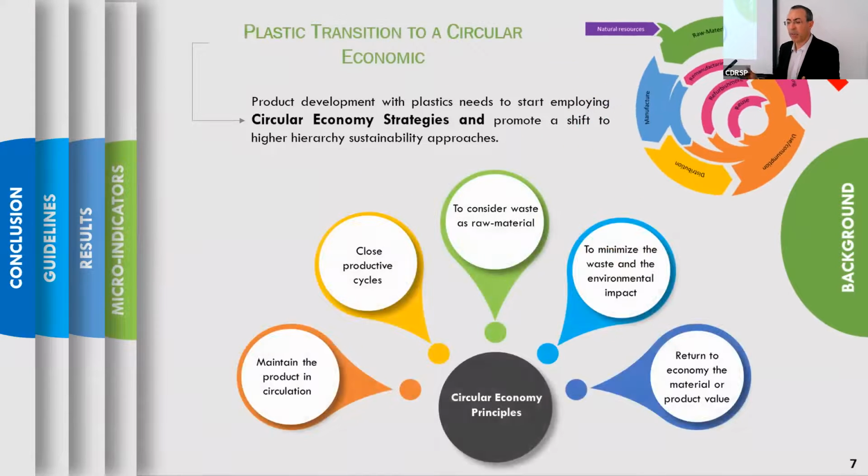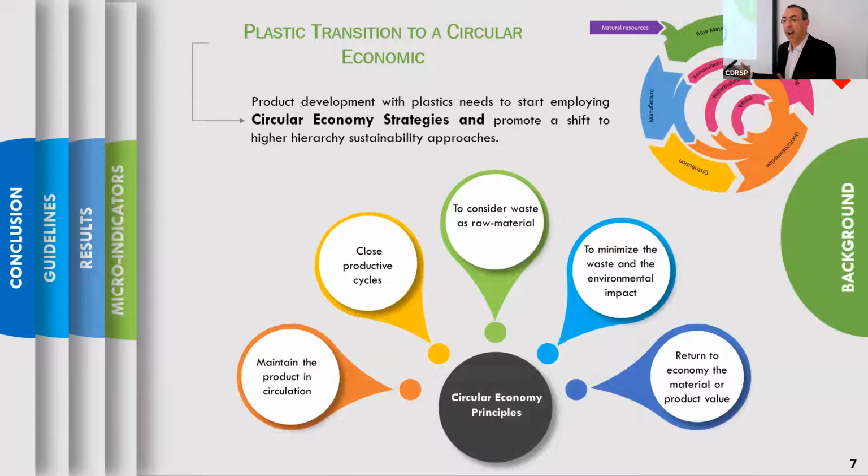So this obviously ties into the hierarchies of the R's, as was just said half an hour ago, that we are up to about 10 R's nowadays. Reduce and rethink, I think, is the latest one, which means it is not clearly enough to recycle. In fact, my friend Declan Devine in TUS in Ireland says that when we talk about recycling, we're already losing the battle if that's our solution for the problem.